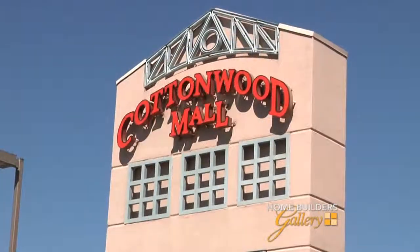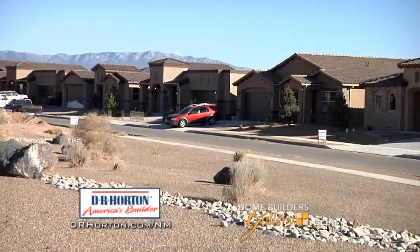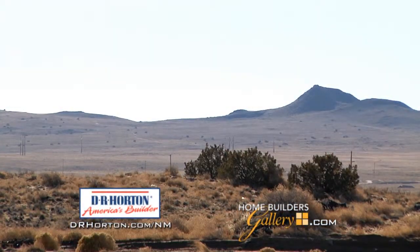8 minutes to Cottonwood Mall from here. It doesn't get much better than that, does it? Brian, one of the things I like most about this community is it has a true rural feel to it. A lot of homeowners that come out here are surprised to find that we're surrounded by dedicated open space, nature trails, and panoramic views of the Sandias and the Petroglyph National Monument.